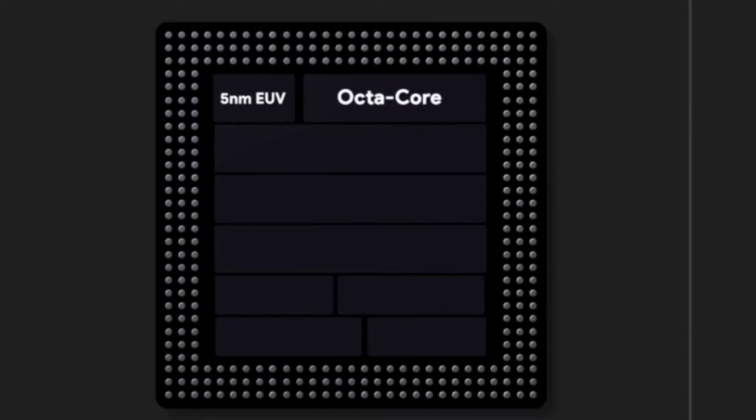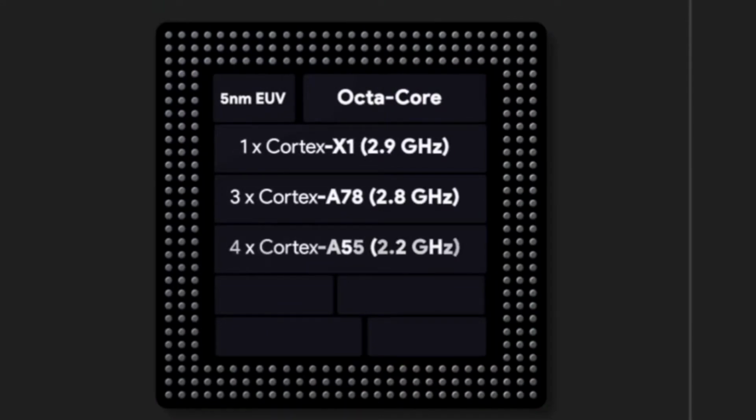Coming to the processor in the Samsung Galaxy S21 ULTRA, especially in India, we are getting an Exynos 2100 processor, which is a 2.9 GHz clocked processor, and the processor is good, not that bad, but not that great as the Snapdragon 888 which was shipped around the world with the Samsung Galaxy S21 ULTRA. But in India, we are getting this 2.9 GHz single core Cortex X1, a 2.8 GHz tri-core Cortex A78, and quad core Cortex A55 processors.